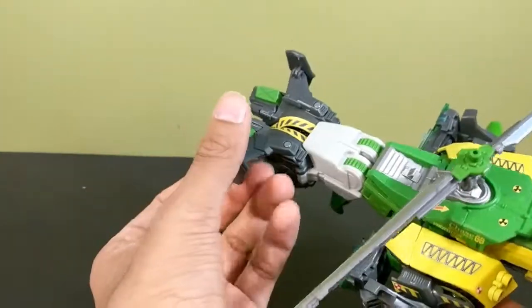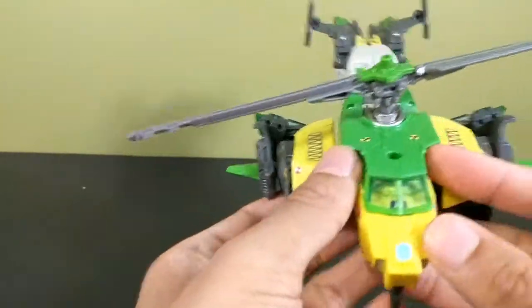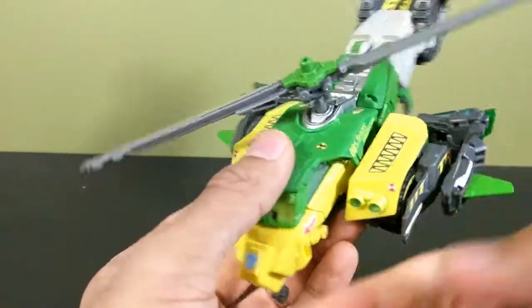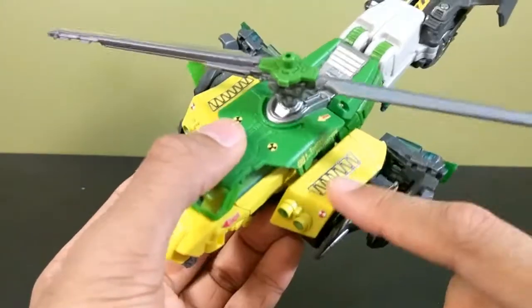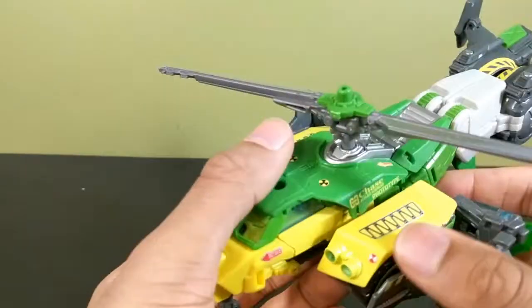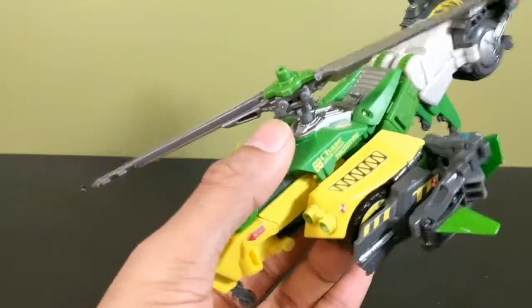I mean, it looks like Springer's helicopter mode. And you got the nice windows at the front here. You got the Repro labels. Obviously, I put the Wrecker symbol on a little crooked because I was getting tired at that point. But yeah, you got these little stickers here. They're made of a nice adhesive vinyl, so they will not rip unless you're really rough with them.